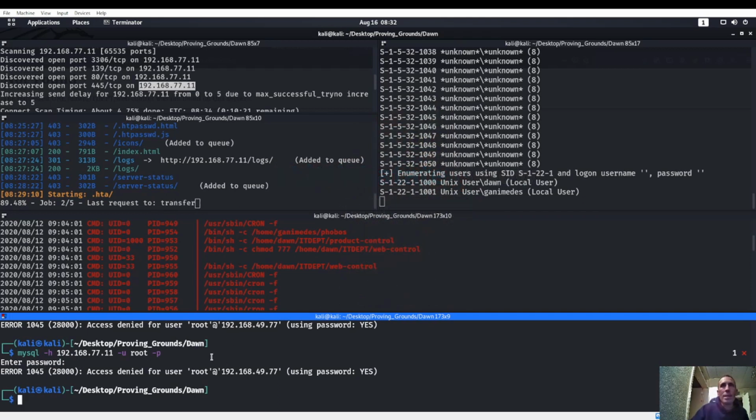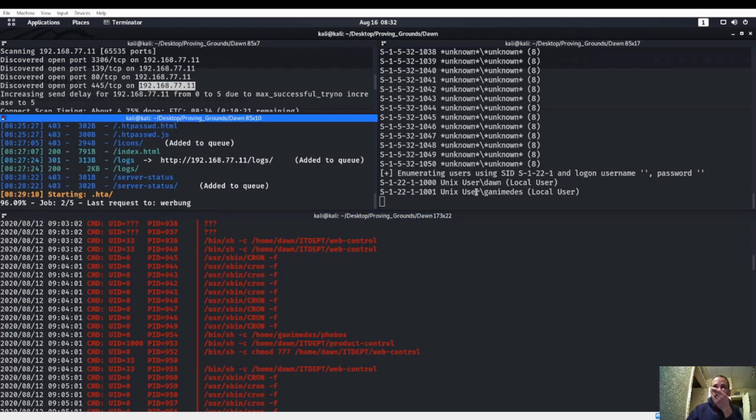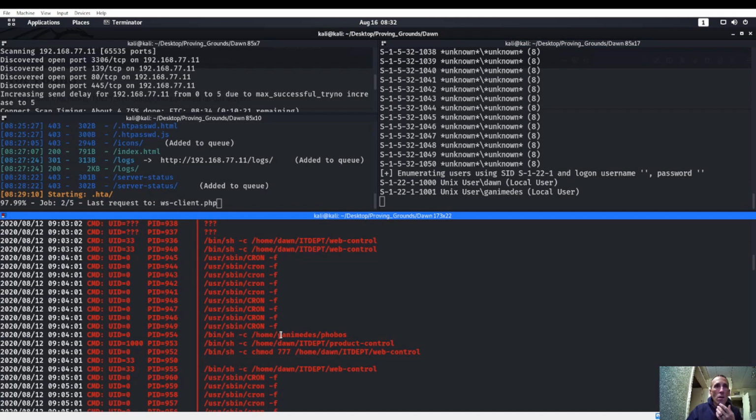But it's not giving me anything down here of what that password is, and I'm not finding anything out about it. So right now we're having some problems getting our main foothold in this box. I feel like once we get that foothold, then we're going to be golden. And we did find someone named Dawn. And we also found Ganymedes, who's one of the people I thought from this home over here. I don't know what the hell Phobos is.